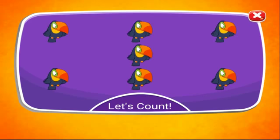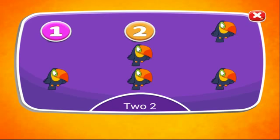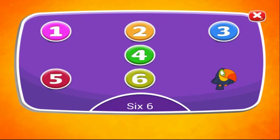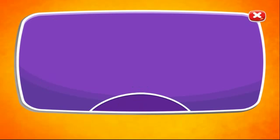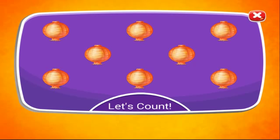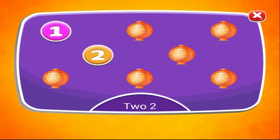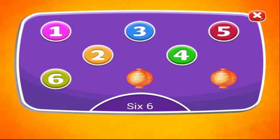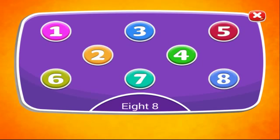How many birds do you see? One, two, three, four, five, six, seven. Great job! How many lanterns do you see? One, two, three, four, five, six, seven, eight. Very good!